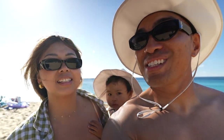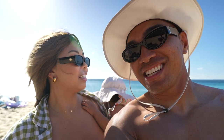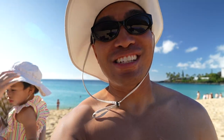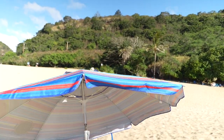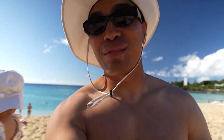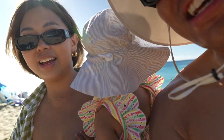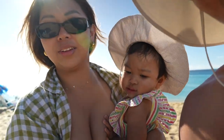Hey guys, so we finally made it to our beach day destination. It's a bit warm out. It's super hot, it feels like 95 degrees, and it's super windy. Check out the winds, the umbrellas. There are these big gusts of wind that come up, blow sand, blow umbrellas, but we're gonna go head to the water and let Phoebe get her feet wet.